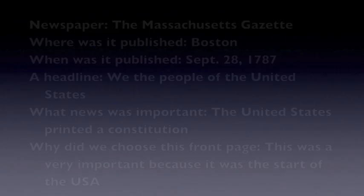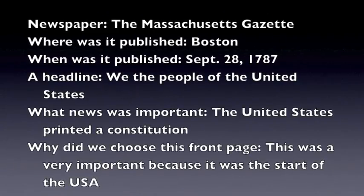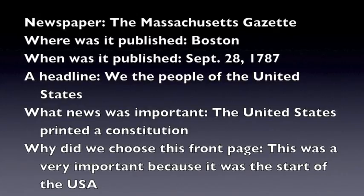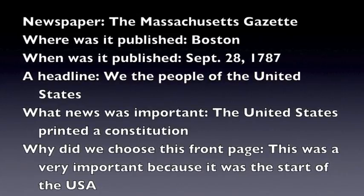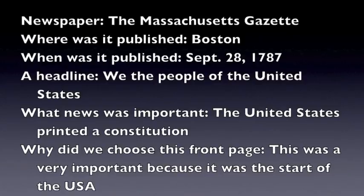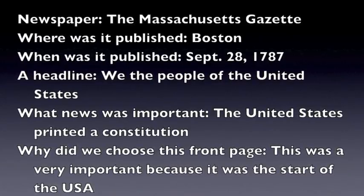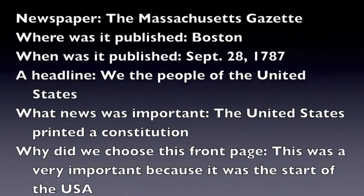Before the 1800s. Newspaper, the Massachusetts Gazette. Where was it published? Boston, Massachusetts. When was it published? September 28, 1787. A headline, We the People of the United States. What news was important? The United States printed a constitution. Why did we choose this front page? This was very important because it was the start of the United States of America.